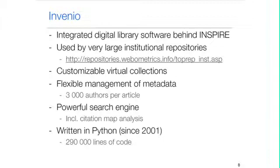The digital library is built on a platform called Invenio, a very flexible digital library software built at CERN since 2001, and it's also very big, almost 300,000 lines of code. Installations of Invenio are usually quite complex and are among the top 5 biggest institutional repositories worldwide. One of the very cool features is the citation analysis. We can look at the maps of authorships amongst the papers, very many levels far. And this system is written in Python. So obviously that shows you what our problem was.